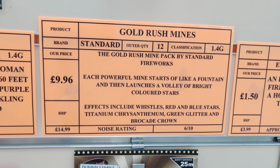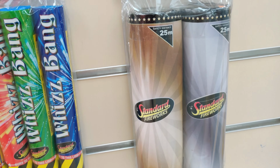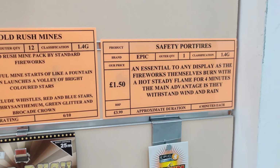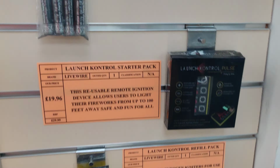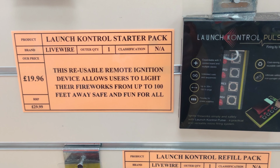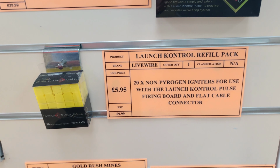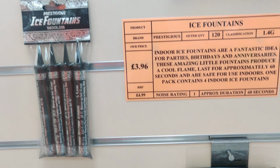Remind me of the old school cube mines. Got a lovely whistle to them. Then they explode. Obviously, you've got a gold and a silver, but one's got red, one's got green. But yeah, definitely, if you've got room in your budget and your back garden, have a look at those. Got the Lodge Control System. If you're just thinking about going a bit more pro in your display, then obviously they do their own little launch control system and the refill pack there. Something to play around with.